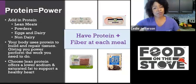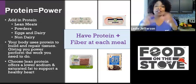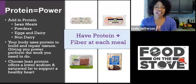We want to have a protein and some fiber at every meal. So this will help you stay full and satisfied and energized throughout the day.